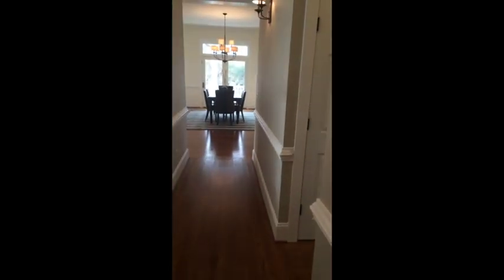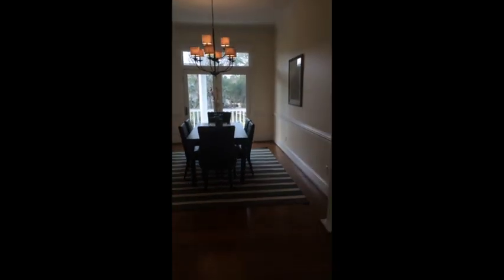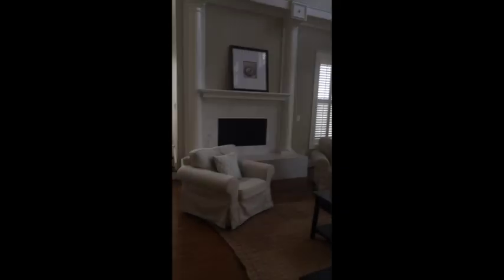So let's go back out and back through to the main hallway, and we'll take a look upstairs before we go downstairs and check out underneath the house, all the storage space and a possible media room. But for now, we'll view the bedrooms upstairs, one of which could work for a media room, or you could open up two of the rooms and combine them. So we'll have a look.